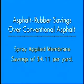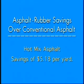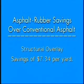With a spray-applied membrane, asphalt rubber produces a savings of $4.11 per yard over conventional asphalt. With a thin hot mix asphalt overlay preservation, the savings for asphalt rubber climbed to $5.18 per yard. With a structural overlay, asphalt rubber saves $7.34 per yard over conventional asphalt.